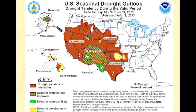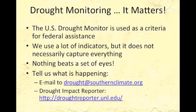The seasonal drought outlook, also released last week, shows the improvement that's going to be expected across the Southwest, as mentioned, mainly Arizona and New Mexico accompanying the monsoon season. Also, there's possible redevelopment of drought conditions across central Oklahoma and parts of Arkansas, as shown on the map.